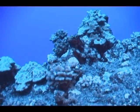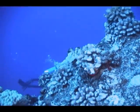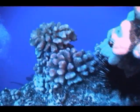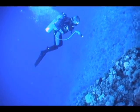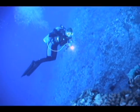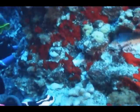Now, this is a good example of what I was telling you about a wall dive. As we come over the coral here, you're going to see Pauline, the dive master for this dive, and how she's just hanging out there in the abyss. Now, as I've said on other shows, wall dives are about the closest thing that you can get to flying without actually doing it. You just hang in the water and look.